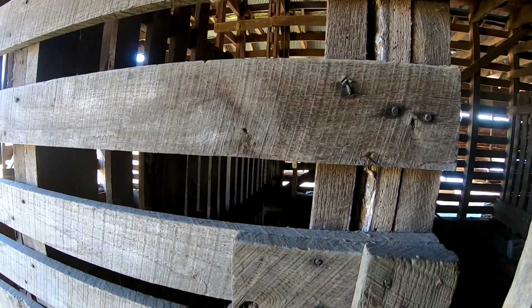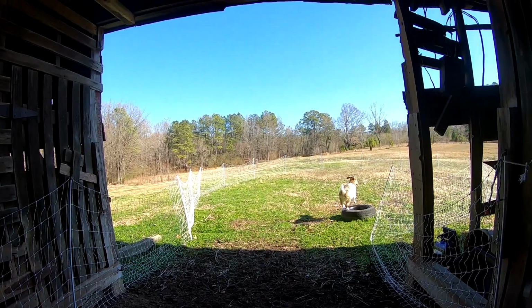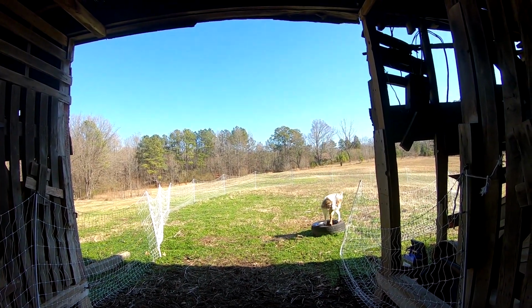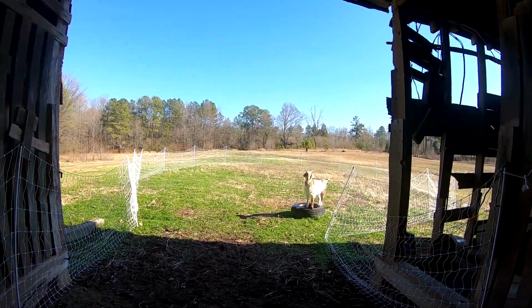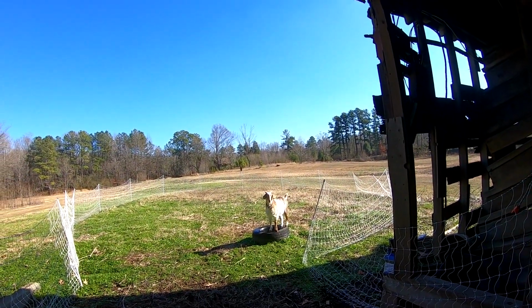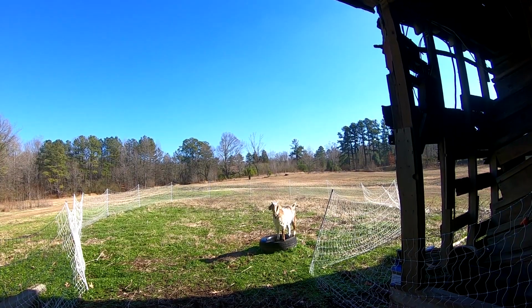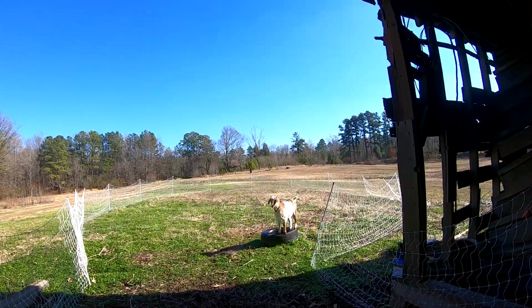Her stall is the first stall, but we kind of force her out of there, otherwise she'll just stay in there all day long. But she comes out here and lays in the sun sometimes. She's a pretty spoiled goat. She doesn't eat anything but grain, so my wife kind of messed that one up, but that's fine. She's more of a pet than anything. My wife wanted to do some milk or something like that, but I don't see that happening, so she's more of a pet.